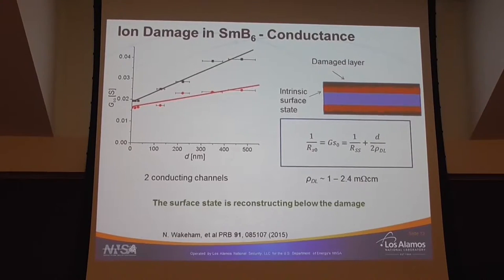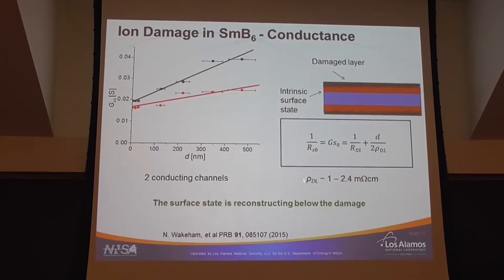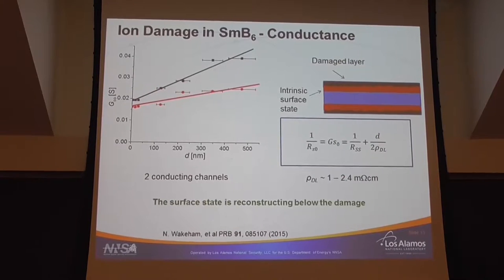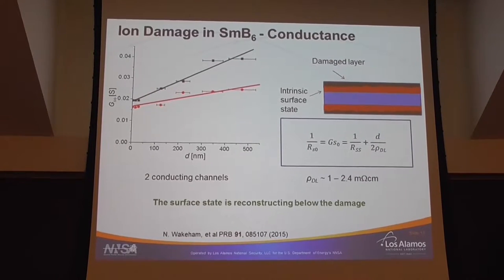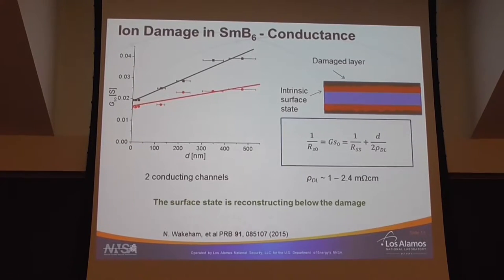So this amorphous layer of heavily damaged SmB6 is actually conducting. And when you fit this to this two-channel model, what you see is that the conductance of your damage layer is of order 2 milliohm centimeters, and still we retain the surface state conductance.